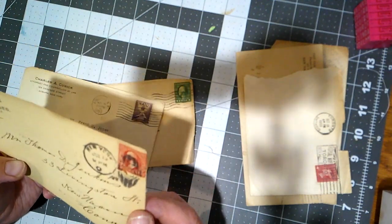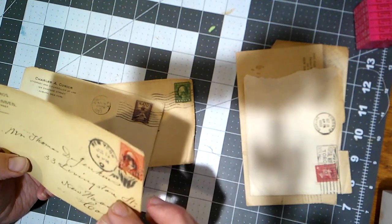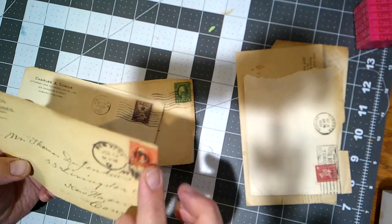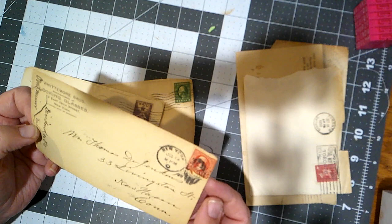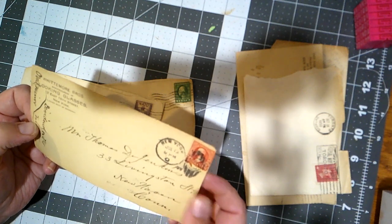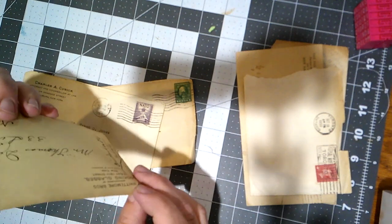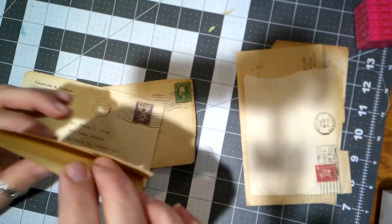This one from New York. July 13th. That looks like a 99. Could that be $18.99? 2-cent stamp. To Mr. Thomas D. Jenkins in New Haven, Connecticut. Are you open? Oh, it's open on the end. There.